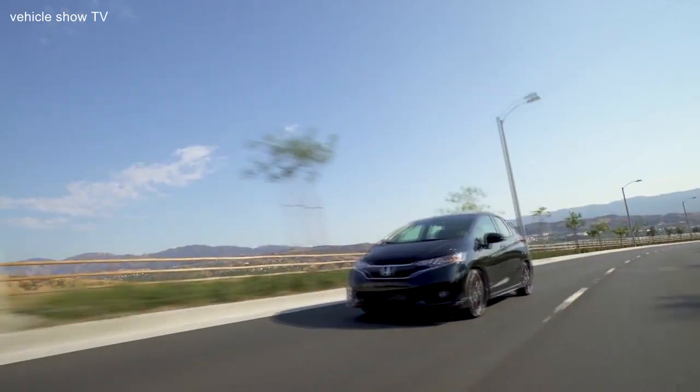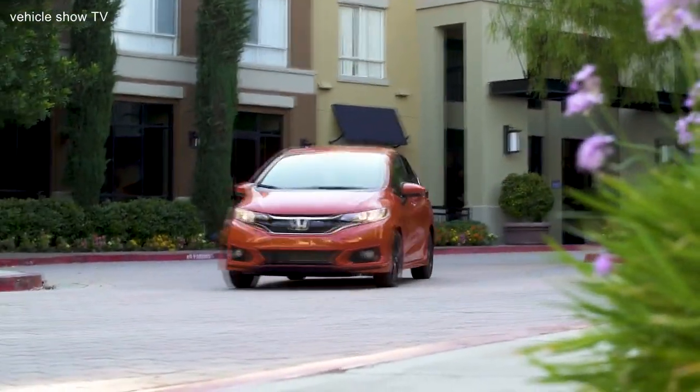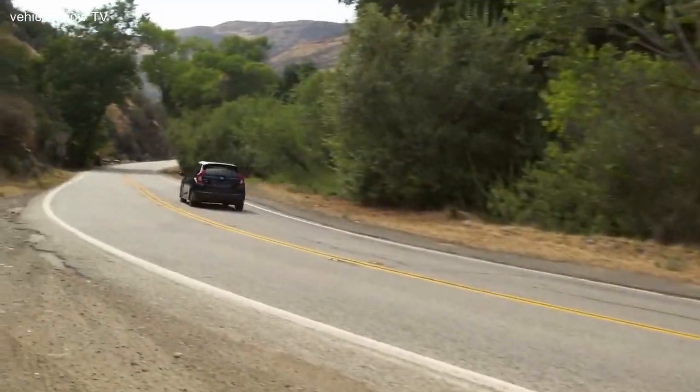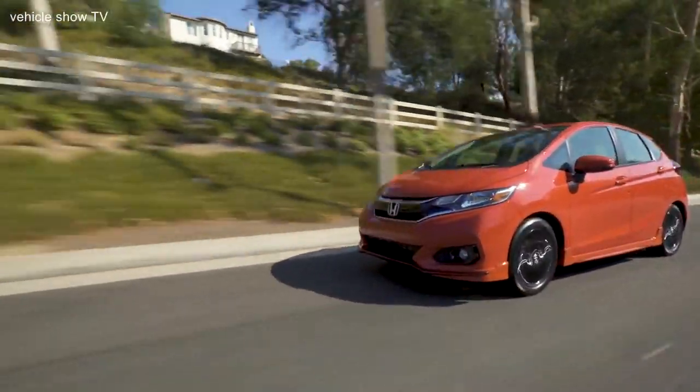Honda Sensing is probably the largest item that we've included on all of our trims. And it's a standard feature from EX and above. This includes the full suite: road departure mitigation, lane keep assist, active cruise control. So we're adding a lot of value in our feature content with the car.